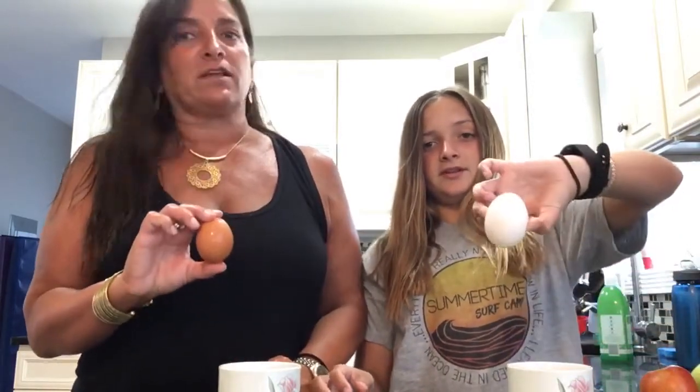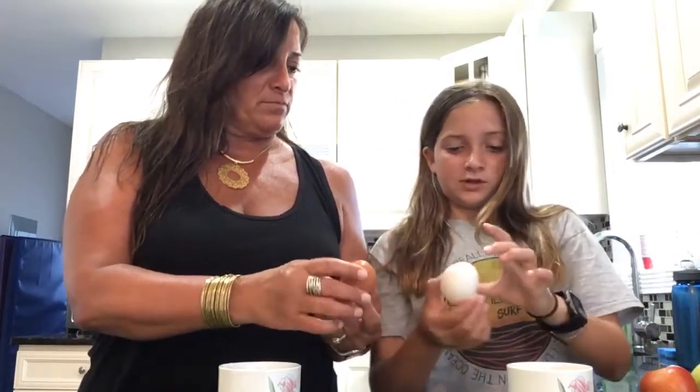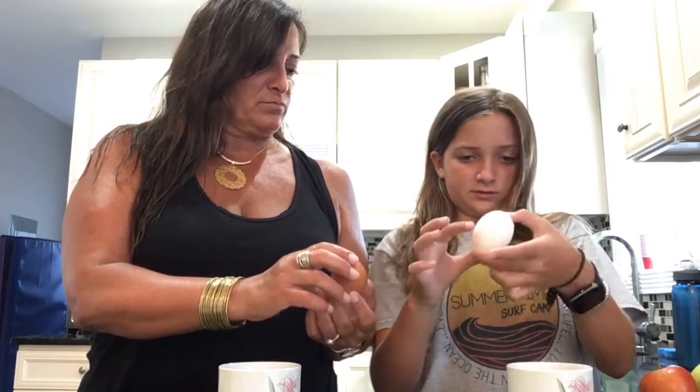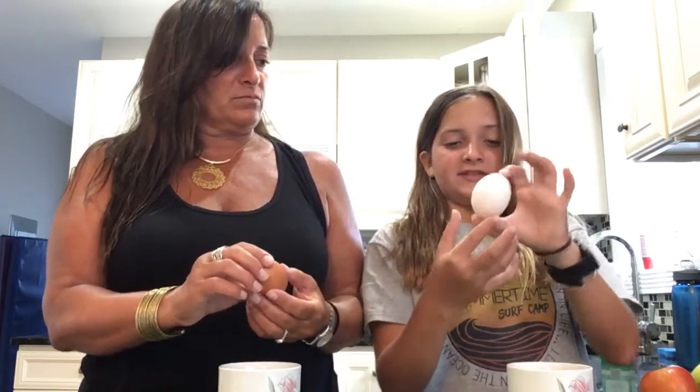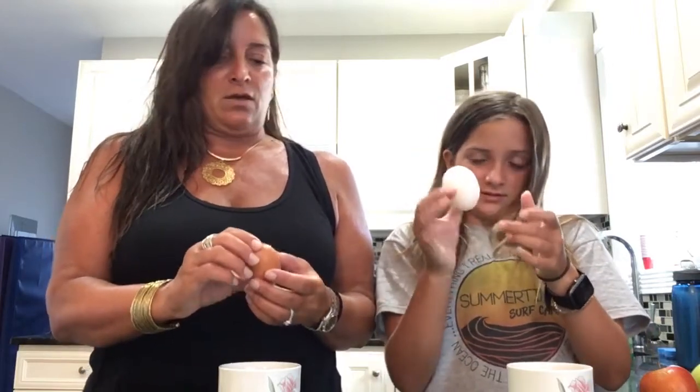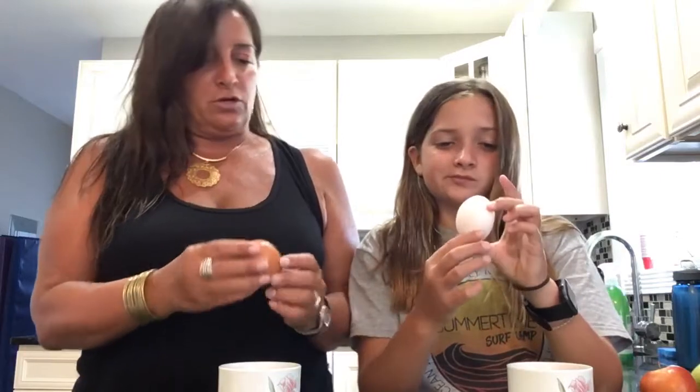So I have an egg that is brown. You have an egg that is white. Okay. So what else is different about them? Well, this one is pointier at the top, and they're different shapes. Mm-hmm. And this one is a little bit rounder, maybe a little bit smaller than yours, right? They're both pretty smooth. And what happens, do you think, when we crack them open?